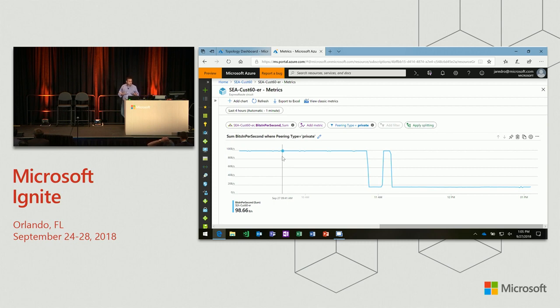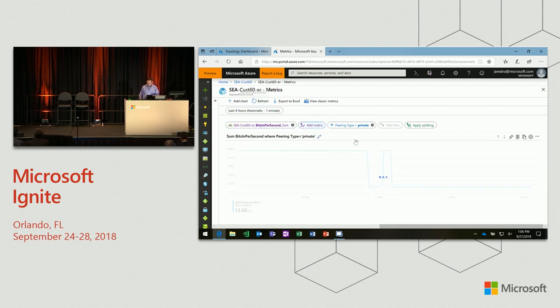This is a real lab environment, a real customer scenario where I've gone from Seattle to our US West 2 region and pushing that traffic actively directly to the VNet, bypassing the gateway, utilizing ExpressRoute Direct, all in one picture. And we'll start to see that we'll grow that traffic in just a little bit.